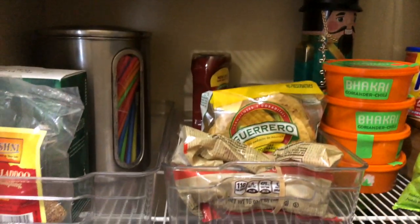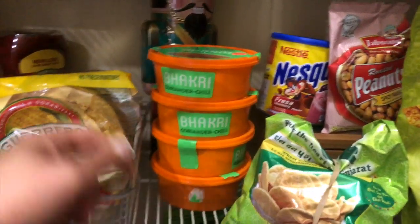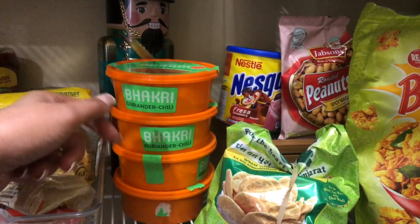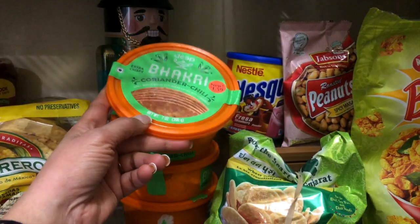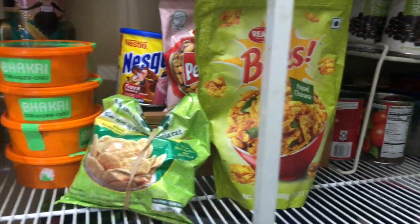And the next shelf, again, more snacks, and these are the bhakri which I got from the Indian store. So usually I get 1 container. This time I got 4 containers. It comes in different flavors. This one is the coriander chili. Highly recommend that. And here, more snacks.